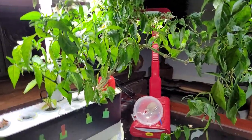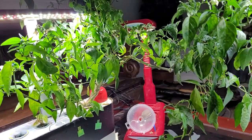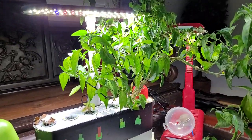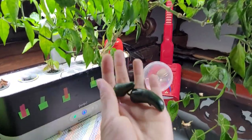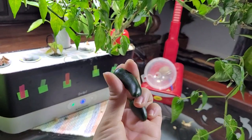Hi, it's September 20th, sometime in the morning, and it's been a long time since my last garden update video. Right now, this is my jalapeno plant that has been alive since April 2021. It's currently giving off tiny baby jalapenos like this that are not very shiny or glossy.